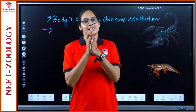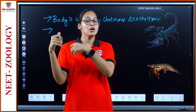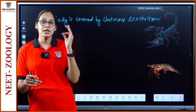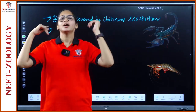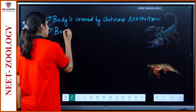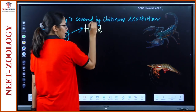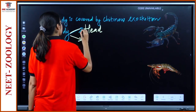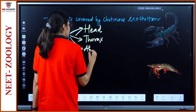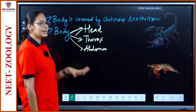Also, their appendages are jointed. What is the benefit? They can easily move their appendages in all directions. Now, the body of Arthropoda is divided into three parts. First is the head, then comes the thorax, and then the abdomen. Head, thorax, and abdomen.